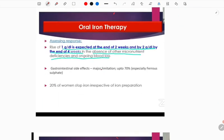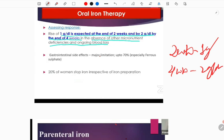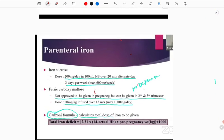Oral iron therapy: assess response. A rise of 1 gram per deciliter is expected at the end of 2 weeks, and 2 grams per deciliter by the end of 4 weeks. So 2 weeks, 1 gram; 4 weeks, 2 gram increase. GI side effects already told: 70% with ferrous sulfate, 20% overall.